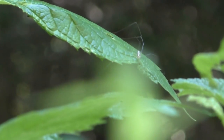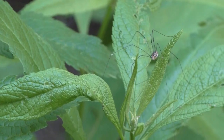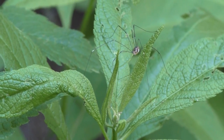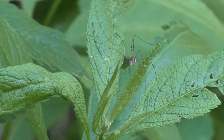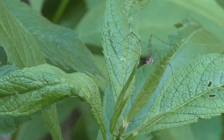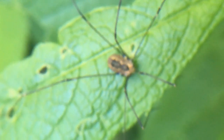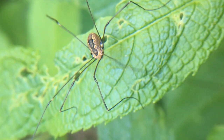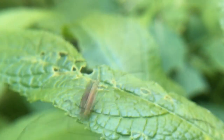The body segments of harvestmen are fused together, unlike that of spiders, which have a distinct head and abdomen. Furthermore, harvestmen have no silk glands and therefore do not spin webs. Spiders have multiple sets of eyes, and harvestmen just have one pair. Contrary to the urban legend, harvestmen pose no threat to humans. In fact, they do not even possess venom.